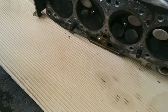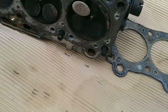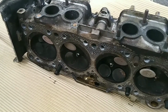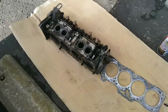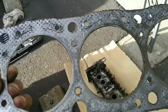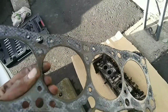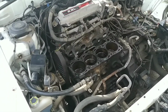Good news is the head looks about like I expect. No big cracks or anything like that. So this head will probably just need a resurface and a hot tank, possibly a small rebuild, valve stem seals, that kind of thing. And we'll be good to go back in the car. The head gasket, it looks like, blew between cylinders 1 and 2 and 3 and 4. Factory head gasket, head bolts felt good, so it was just a case of overheating. But we'll see what I can get this puppy to do.